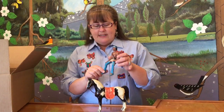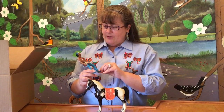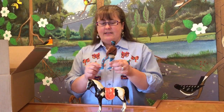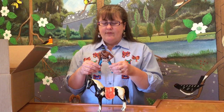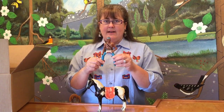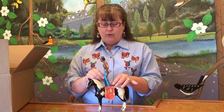There are many variations, but I am going to simply say that this guy has blue pants and a blue headband with red and white paintings on his legs and on his headband. He does not have any accessories. He has a little hole where he could have a knife. He has holes in his back where he would have a bow and arrow, but he does not have any accessories, but he does have his blanket, which is cool.